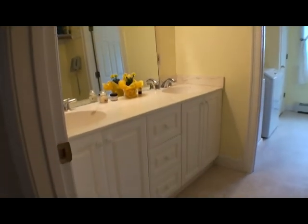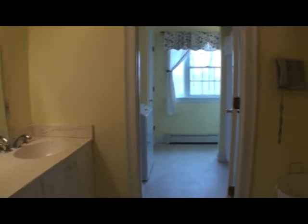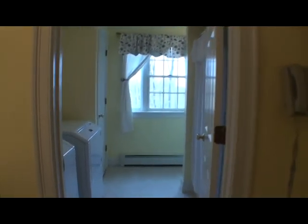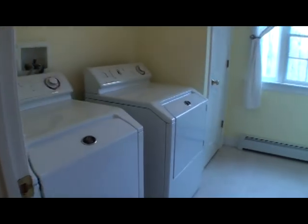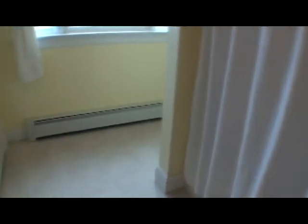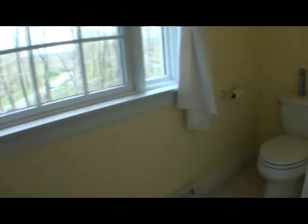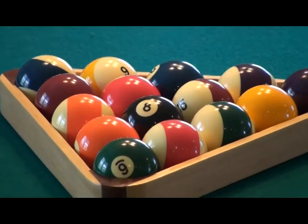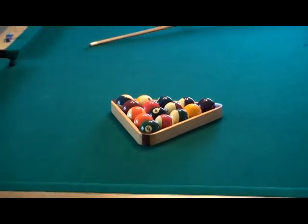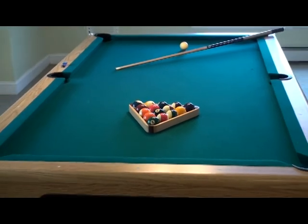There's a laundry room conveniently located on the second floor near the bedrooms, featuring a built-in ironing board and Maytag front-loading washer and dryer. Other features to this gorgeous home include a brand new air conditioning system and basement access through the garage.